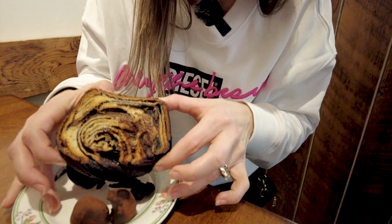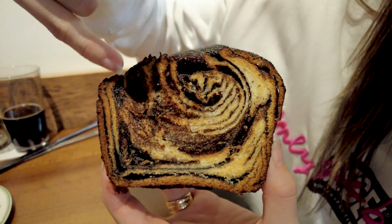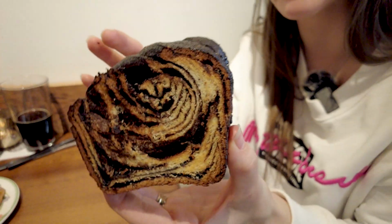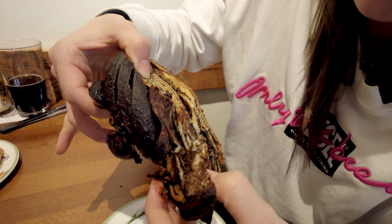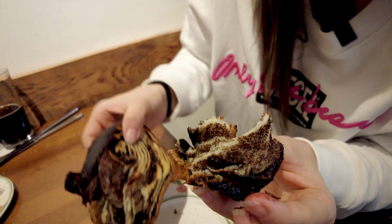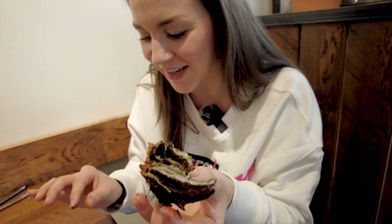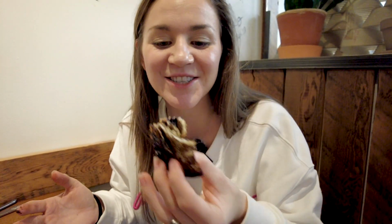Now take a look at this loaf here. Look at the layers. You can just see layers, and then it kind of goes into a swirl here. And again, that darkness is the chocolate. Very light. It almost has a cinnamon roll feel. Look at that. Oh wow, look at the layers. Do you know how much time and effort it takes to make a dessert like this? These guys spend a lot of time carefully making their dishes from scratch just so we can enjoy them.